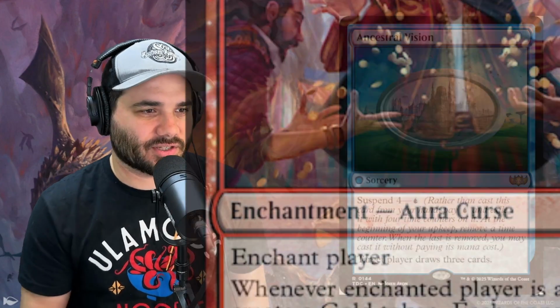Next, we took out Curse of Opulence. Curse of Opulence is good. It does ramp you because you get to make Gold tokens, but then your opponents also get to do that. It's a good utility card. We just wanted to try to focus up the deck.